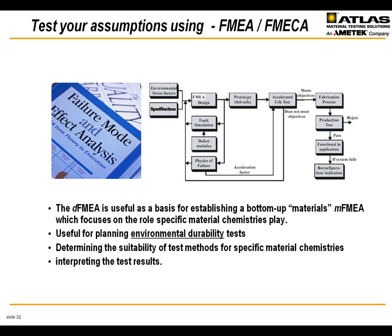And why we will use failure mode and effects analysis is because we found, especially in our consultancy group, that this is a very effective way to establish a bottom-up materials design, where you determine the role of specific material chemistries. It's useful for planning environmental durability tests, and it can be used to determine the suitability of test methods. But this is really the point that we're going to be exercising.